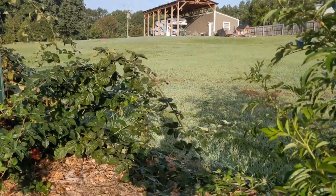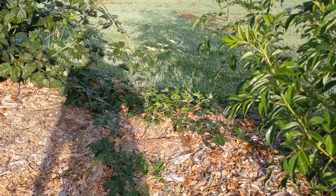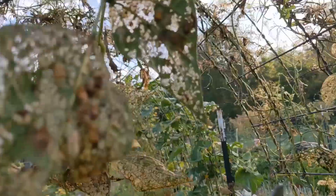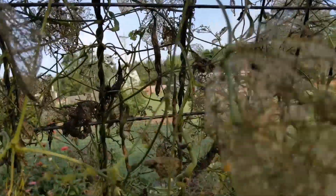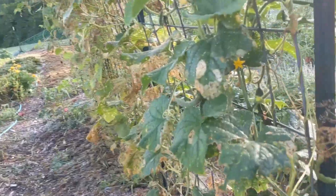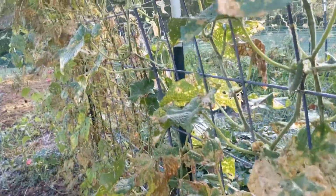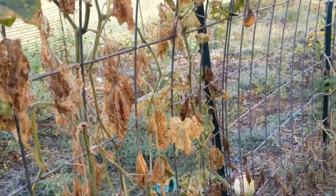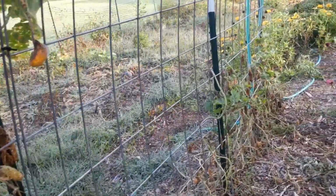I need to do something with these random vines that are falling over here. Our beans are just about done. I need to probably take these off soon. The bean beetles have come back for a second wave and decimated all the leaves, so I'm just going to take them out, I think. My cucumbers, I think, are starting to get pickle worms, so they can come out, and this plant kind of looks pretty dead, honestly. And I'm kind of done with them.